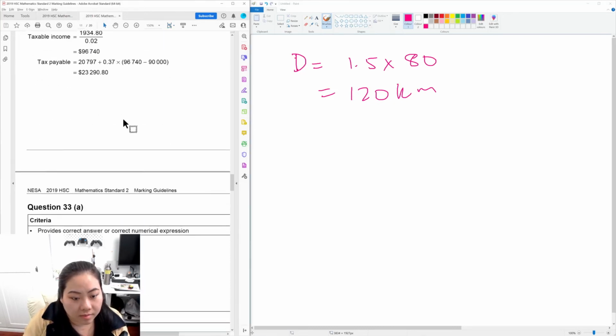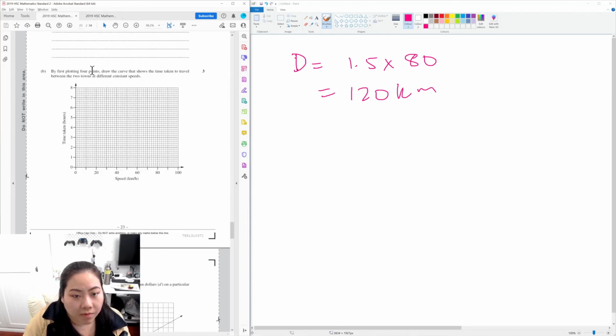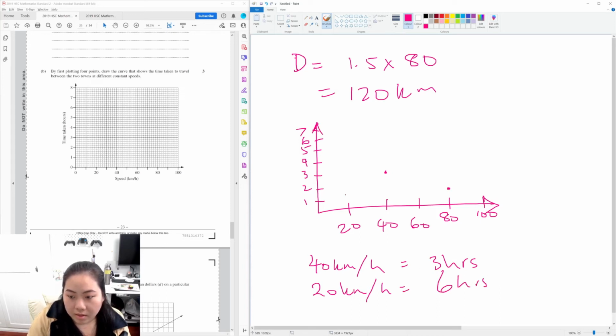Let's check it. 120 km. By first plotting 4 points, draw the curve that shows the time taken to travel between the 2 towns at different constant speeds. 80 will take 1.5 hours. So at 40 kilometers per hour, it will take 3 hours to get there. At 20 kilometers per hour, it's going to take 6 hours to get there. And we need one more point.